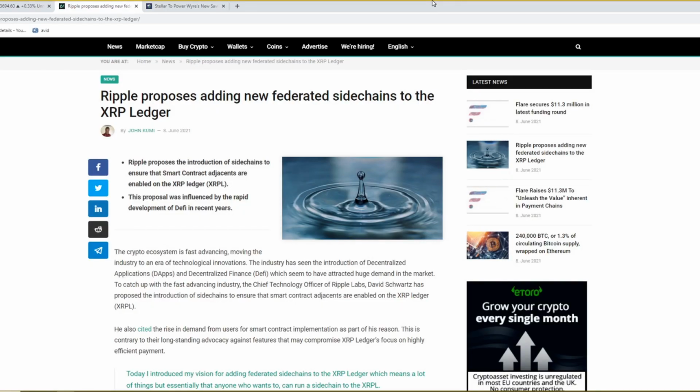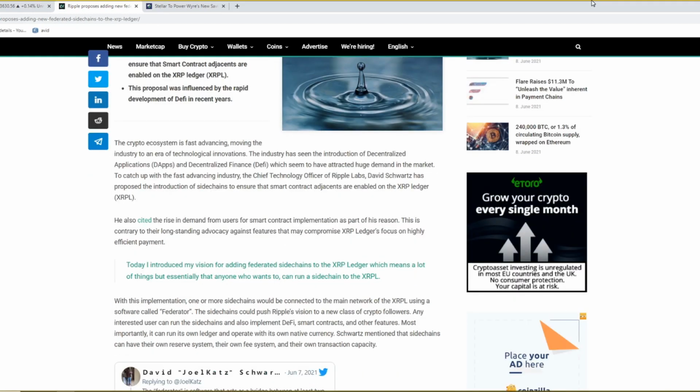So we've had some big news for Ripple recently, and we'll take a look at it here. This article says Ripple proposes adding new federated sidechains to the XRP ledger. Ripple proposes the introduction of sidechains to ensure that smart contract adjustments are enabled on the XRP ledger. This proposal was influenced by the rapid development of DeFi in recent years. The crypto ecosystem is fast advancing, moving the industry to an era of technological innovations.